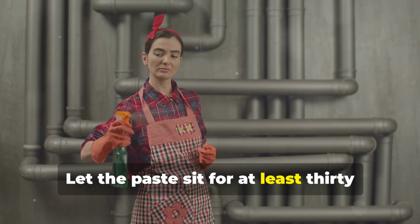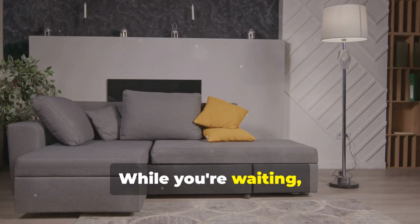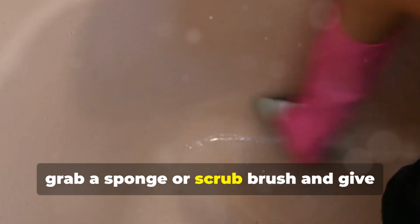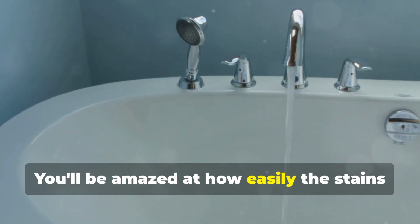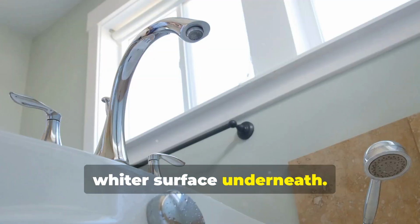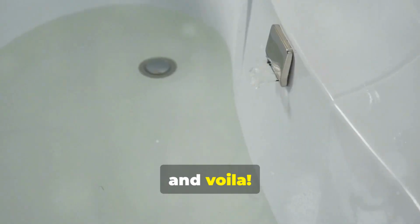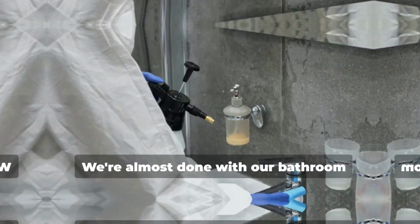Let the paste sit for at least 30 minutes to an hour, giving it time to work its magic. While you're waiting, you can relax and enjoy the satisfaction of a job well done. After the waiting game, grab a sponge or scrub brush and give your bathtub a good scrub. You'll be amazed at how easily the stains lift away, revealing a brighter, whiter surface underneath. Finally, rinse your bathtub thoroughly with warm water and voila! Your bathtub will be sparkling clean and ready for a relaxing soak.